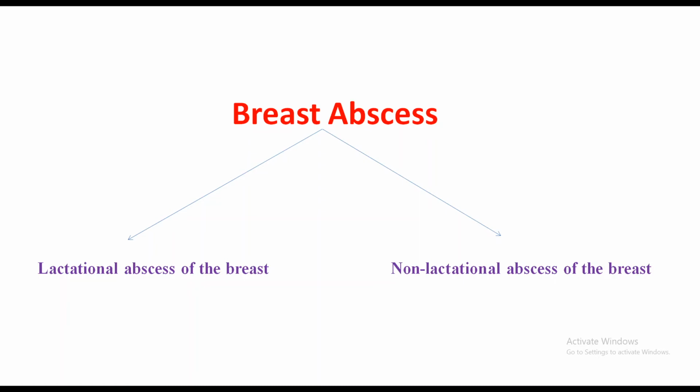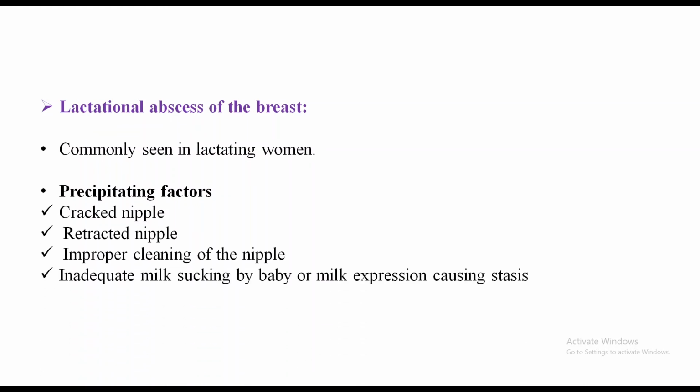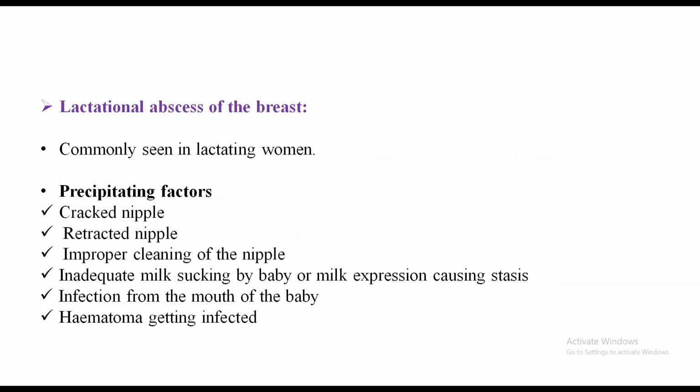It may be of two types, lactational abscess of the breast or non-lactational abscess of the breast. We have seen in the galactocele that breast abscess can be a complication. Let us continue now. Lactational abscess of the breast is commonly seen in lactating women. Precipitating or predisposing factors can be cracked nipple, retracted nipple, improper cleaning of the nipple, inadequate milk sucking by the baby or milk expression causing stasis, infection from the mouth of the baby, and hematoma getting infected.